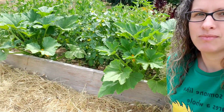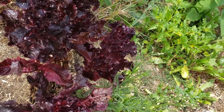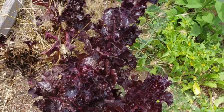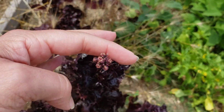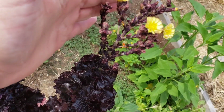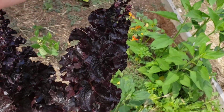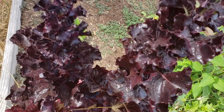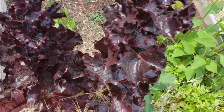So I'm going to show you here more squash and more tomatoes. In this bed, we're not just growing food, but we're growing future food. We are allowing our red romaine to flower and to produce seeds. So these will be future plants, future seeds, future food. That is so important to the future of our food.